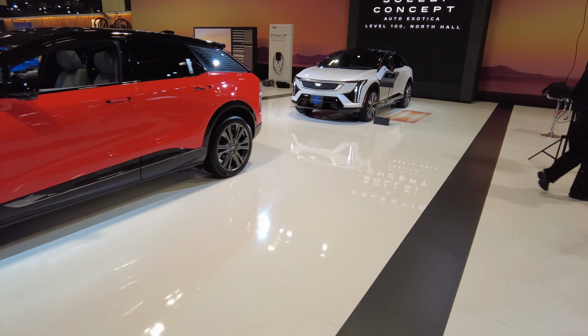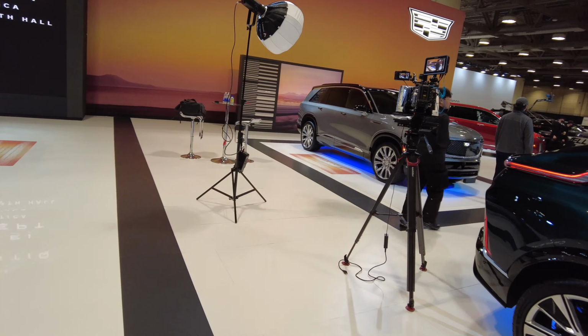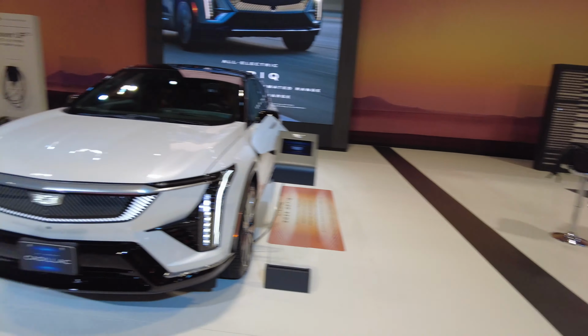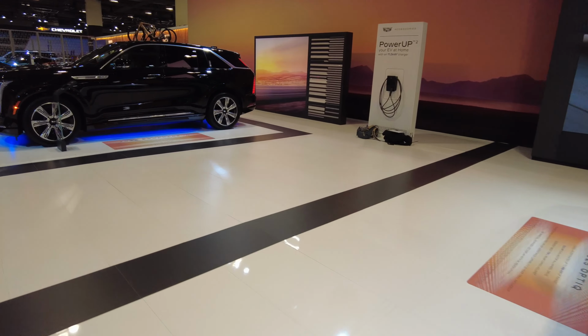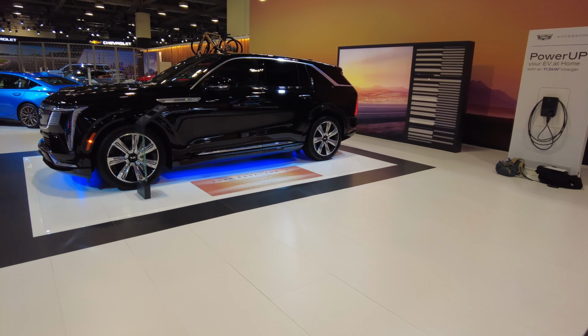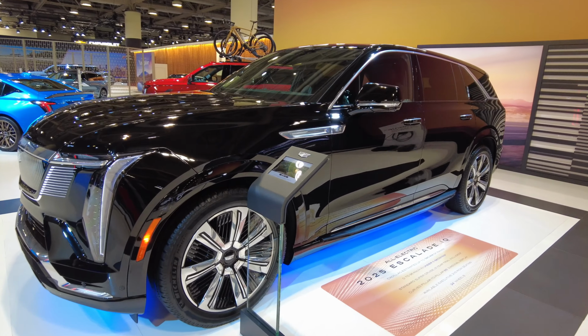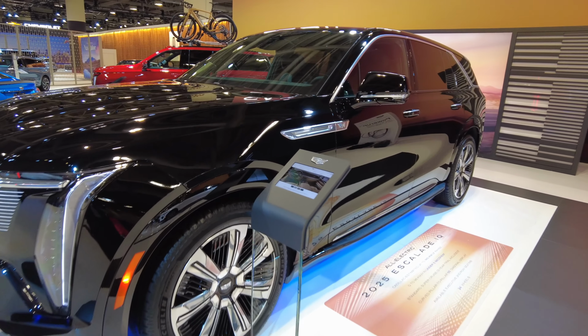So we got this going on as they're setting up their production there. We don't need to do a full in-depth tour of the Vistiq. Now we come to the Escalade IQ. I think this smashes any Rolls-Royce or Bentley to pieces. This is the real deal.